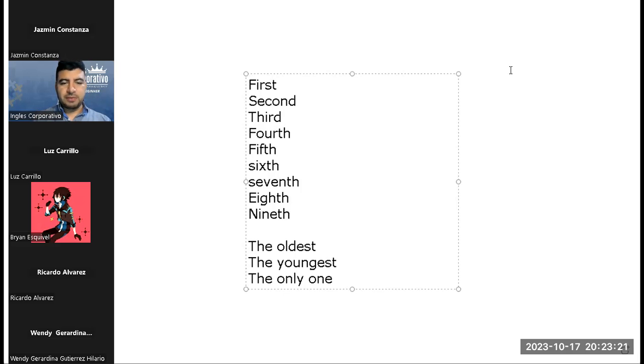I'm going to show you. Quiero que escriban, I am the, in my case, I am the first. Okay, soy el primero. Yeah, I am the oldest. Soy el mayor. I am the oldest. Si son los más jóvenes, pueden decir the youngest, el más joven. Or you can say, I am the second, I am the third son.